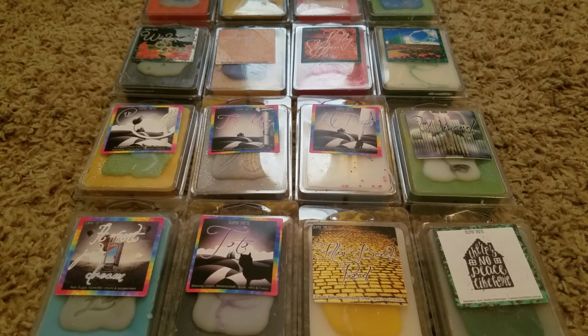So that is the Super Tarts Oz collection. I'm super excited to try all of these. There's just a couple that aren't rock stars in my mind or all-time favorites on cold, simply because the scent notes aren't my favorite, but I will still definitely melt them. I'm excited to see what all of these do on warm.